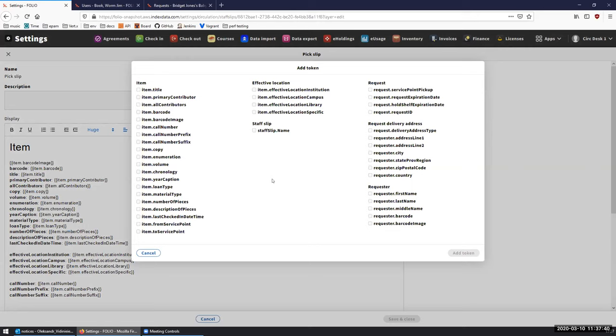We have extended the support to implement all of these tokens, except for very few that don't make sense for pick slips, like these two, which are only relevant for items in transit, and this one, which is only relevant for hold requests.